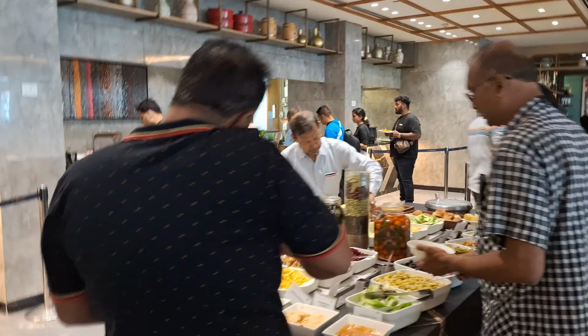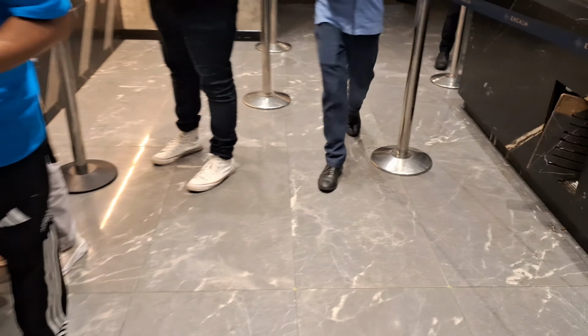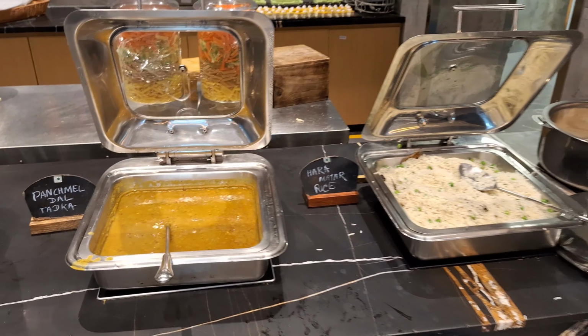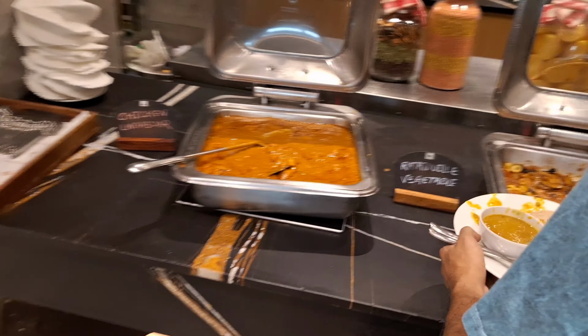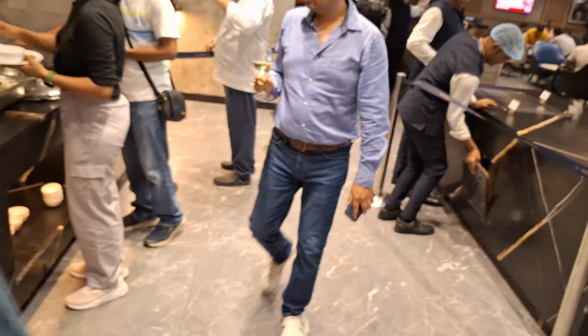So right before I was about to leave the lounge, the menus changed from breakfast to the lunch menu. So I did not eat the lunch there, but I did record what were the items available. So there was rice, there was dal, then there was some sabji, and then there was chicken, also a paneer sabji as well as a chicken sabji. So basically there are a lot of items, and the counter was pretty full at that time.